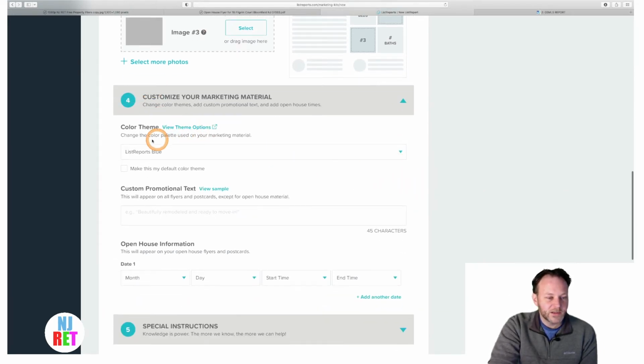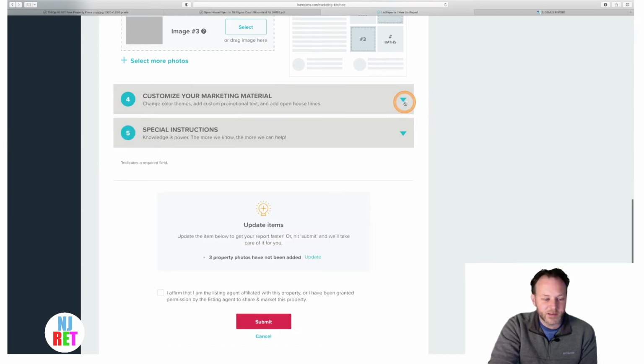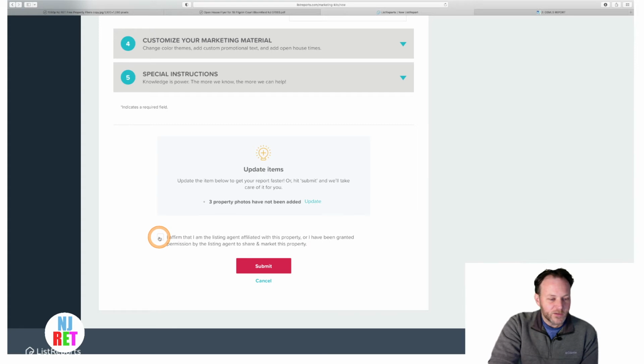There are some options for color themes. We're going to use the standard blue in this case. I'm going to confirm this is an eXp Realty listing and hit the submit button.